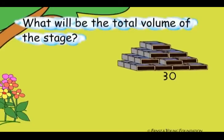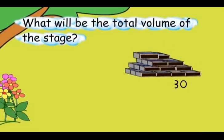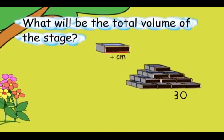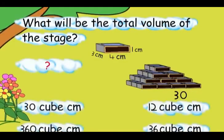Chinu wants to make a stage using 30 matchboxes. Each of the matchbox is 4 centimeters long, 3 centimeters wide and 1 centimeter high. What will be the total volume of the stage? 30 cube centimeters, 12 cube centimeters, 360 cube centimeters or 36 cube centimeters?